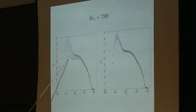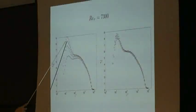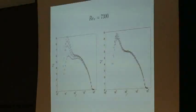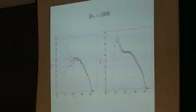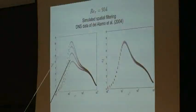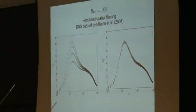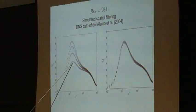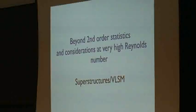These are data at Re tau 7300. These are for 4 different lengths of hot wire. I'm going to match them back to this one at 22, and you see it works reasonably well. If you wanted a rough and dirty correction scheme, you could use this. We tried that at a different Reynolds number, and it works okay. And we even went down to a low Reynolds number. These are Javier's data for turbulent channel flow at 934, and we mimic filtering just by using a simple Gaussian filter across the grid, and you get this sort of effect. Then if we correct it, again it seems to work reasonably well. But it is quite ad hoc.